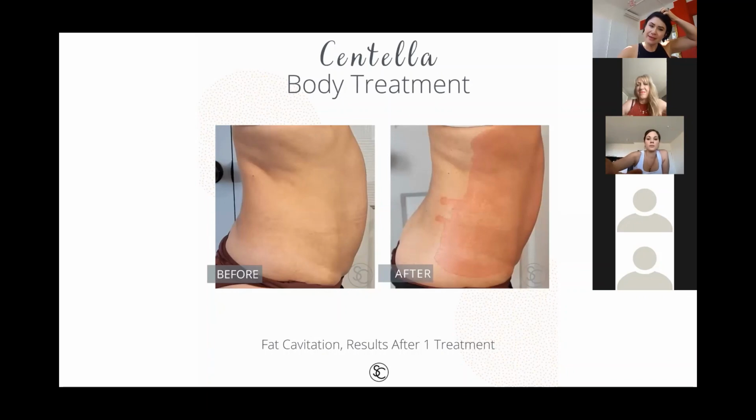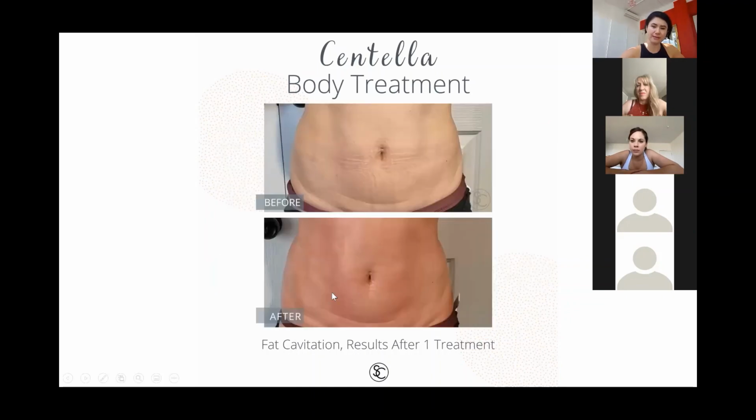So this is me. This was at Kara's salon last week because our model cancelled. So this is the before and this is the after. This was just a 20-minute treatment with fat cavitation combined with the Centella formula. And you can see the difference, can't you? You can see how all of those products have reached my fat cells quite easily and started to reverse it. And there's the front. So that's immediately after treatment? Yep, 20 minutes. And it actually felt nice. I left there and my tummy was humming.